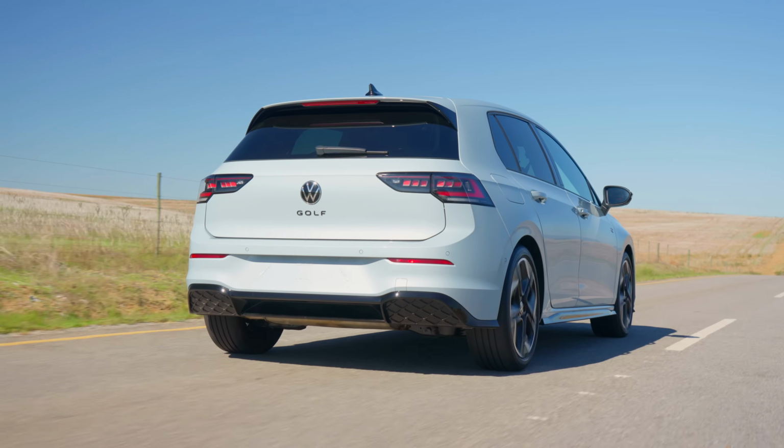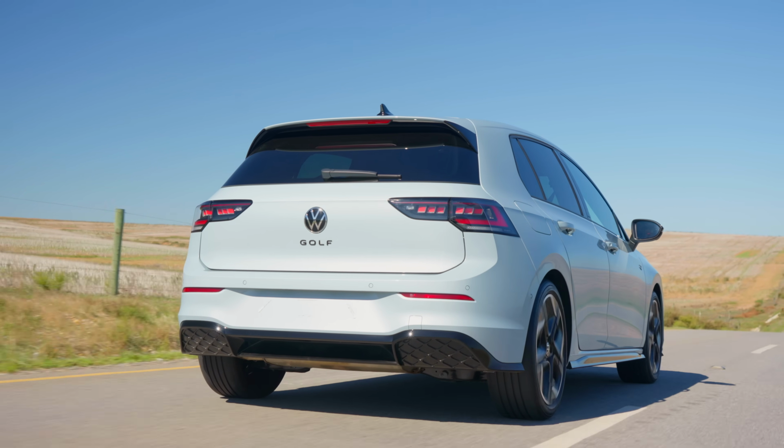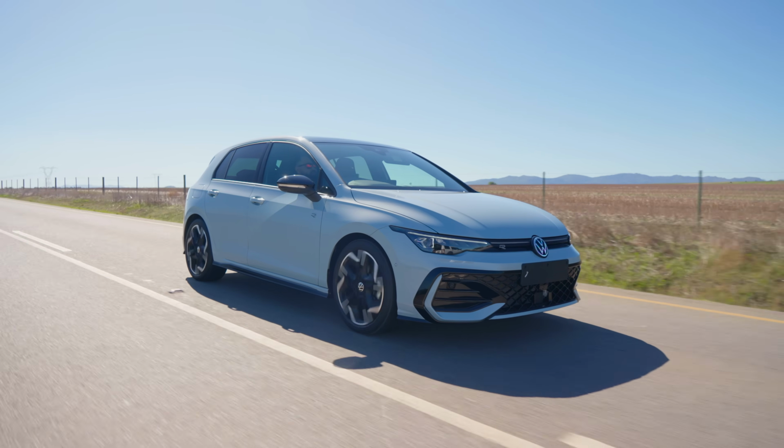Now, the reality about spending 800 grand on a 1.4 Golf, it's going to depreciate because it's not a GTI or R. I mean, those also depreciate, so you're going to take a hit on the depreciation.